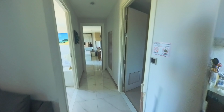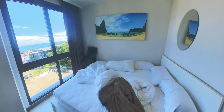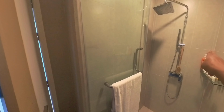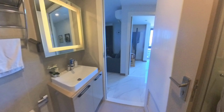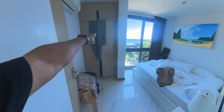Two bedrooms, two bathrooms, free Wi-Fi, free electricity, free water. So bedroom number one, small bedroom with a view. Look at that view. Very beautiful. Full bathroom here. And they provide everything. They provide towels. They provide shampoo, soap, and conditioner. Full bathroom. Very nice. What else do they provide? They provide beach towels as well.